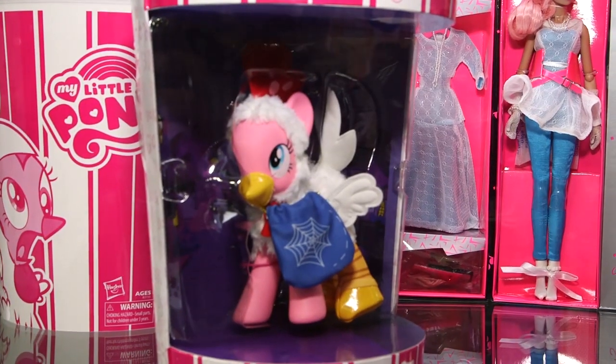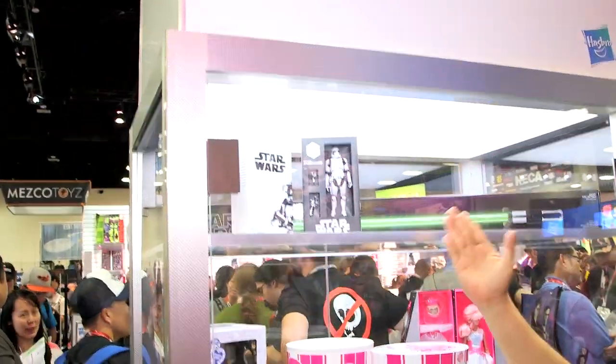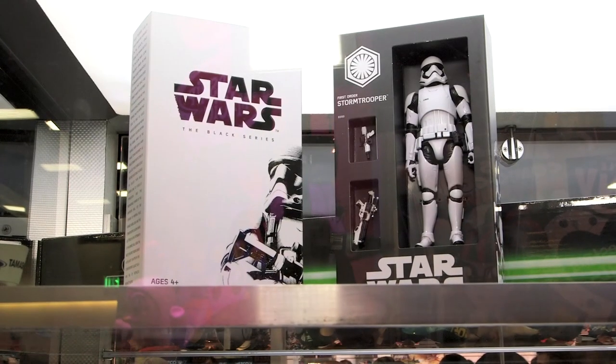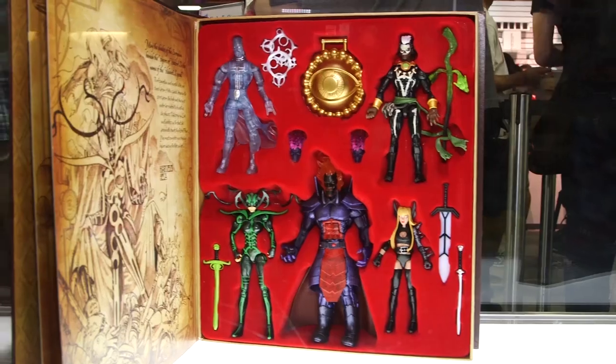At Comic-Con, Hasbro has some of the best exclusives of the show. I'm talking lines that wrap around booths and go outside the convention center. What we have here is an exclusive My Little Pony, Pinkie Pie. We also have this freaking amazing Black Series Star Wars First Order Stormtrooper. This is from The Force Awakens. This is the first official Force Awakens figure of the new Stormtrooper. It's freaking awesome. Also this, no idea what it is. Just kidding, I know it's Doctor Strange and Hela and some other characters, Marvel stuff.